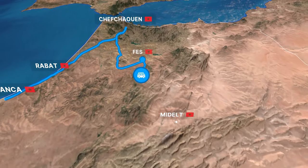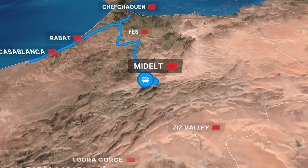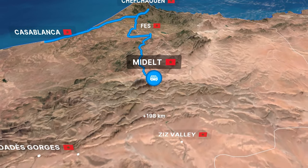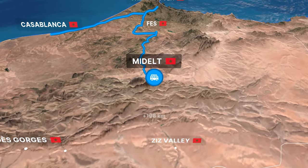We're heading out of Fez at the moment, and we're going to be heading today on a bit of a drive up into the Atlas Mountains. Today, we're crossing the Middle Atlas Mountains. We're looking forward to seeing the cedar forests and hopefully catch a glimpse of the endangered Barbary monkeys.